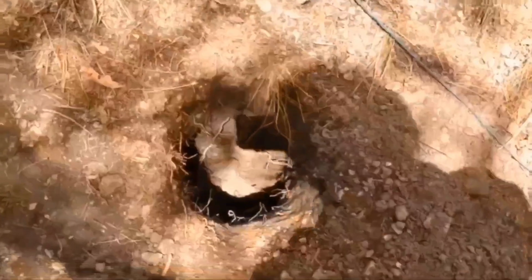I think I'll trade off a little bit and start pulling some more stuff out of the holes. Well, this is going to be it. My last scoop out of the holes.